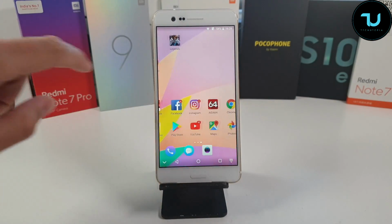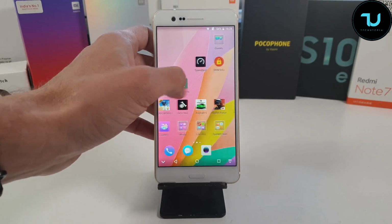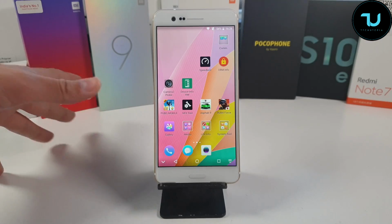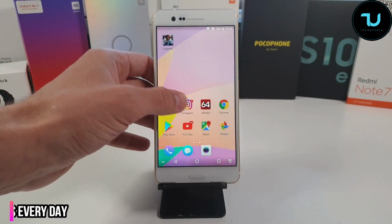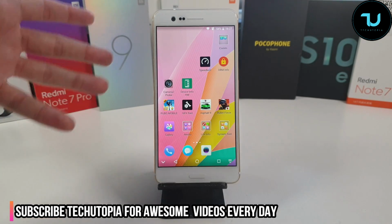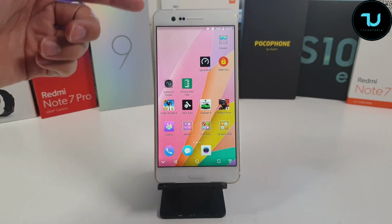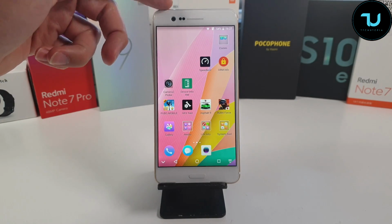So Snapdragon 652, is it worth buying in 2019? What is happening with this processor? Is it super slow? Is it good for the price tag that you're giving? You can find this processor in a few different cheap China phones and Lenovo brands, and right now even in the Zook brand. You can also find it in the Homtom, not Zook, what the heck, it's Sharp brand.